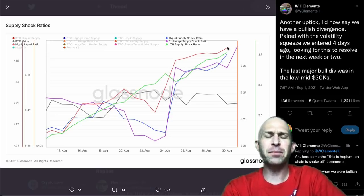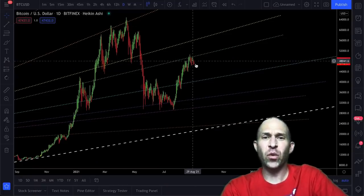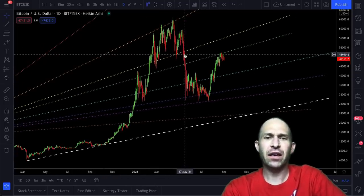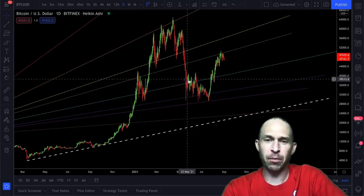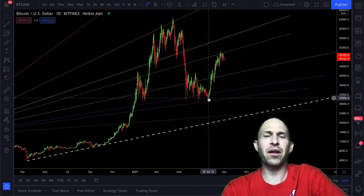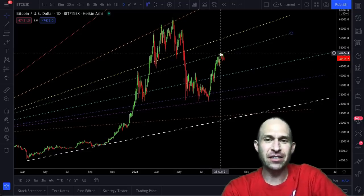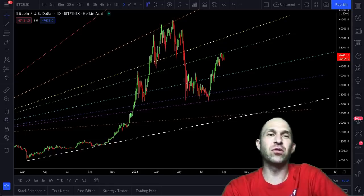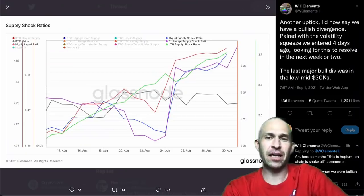So you can see an uptick of a liquid supply shock ratio, less Bitcoin available, and the price going down, these going in opposite directions, similar to what happened at $30,000, which was right as the price was coming down and the supply shock was going up. Well, the price that time went from $30,000 to $50,000. This time could potentially go from wherever we get to, who knows, maybe even up to $70,000, $80,000, something like that. So we'll have to keep an eye on that, see where that one's going.